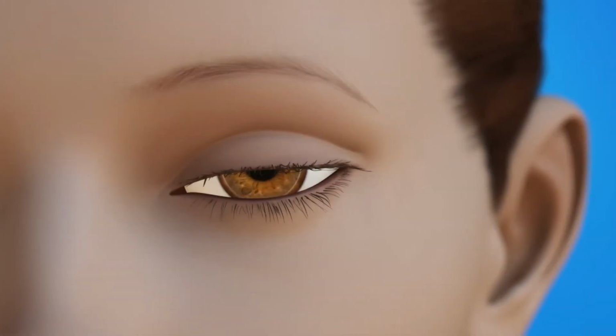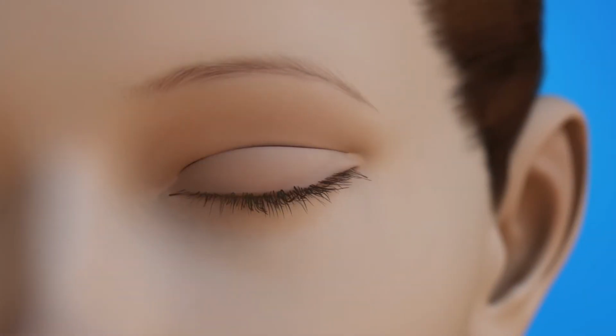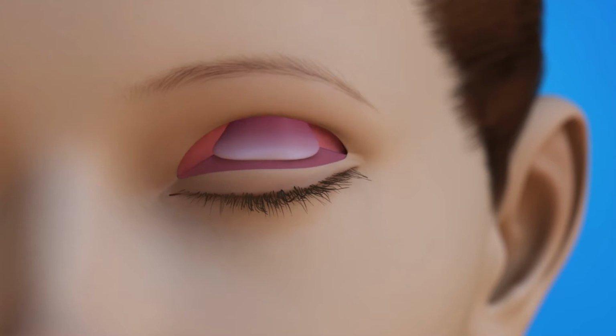For patients that have more robust droopiness, we can get a larger elevation by external levator surgery, where we do make an external incision that's hidden in the eyelid crease, and we isolate the muscle and advance it and pull it down to the eyelid margin so the eye is more open.